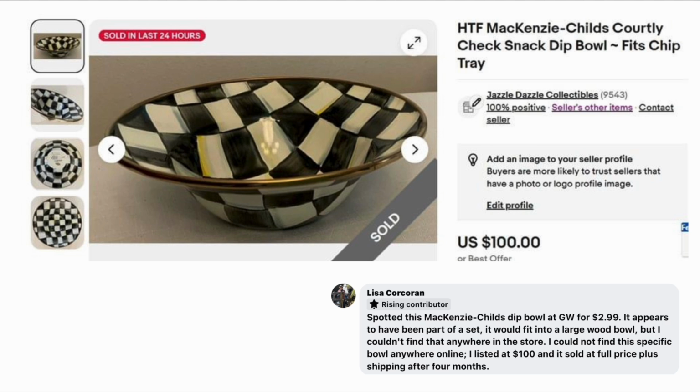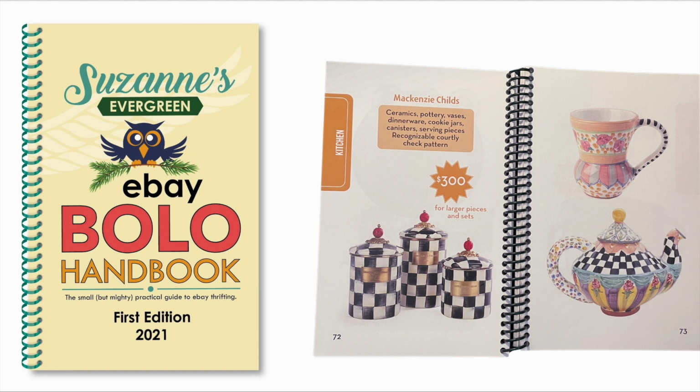That's on my list and was actually in the first edition of my BOLO book in 2021. There it is, Mackenzie Childs. Ceramics, pottery, vases, dinnerware, cookie jars, canisters, serving pieces with the recognizable Courtly Check pattern. So there's a BOLO for you if you did not know about it already.